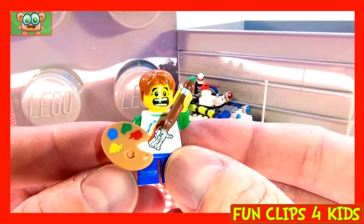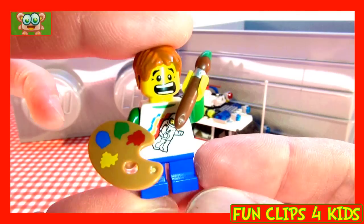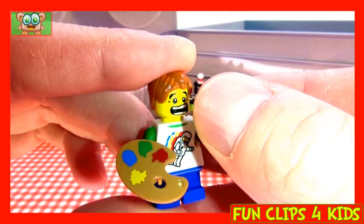It's a little boy with paintbrush and palette. And he's got a cool astronaut t-shirt on too.